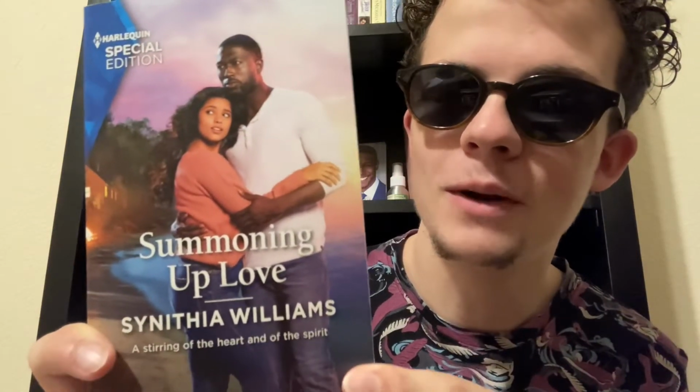First up, Summoning Up Love by Cynthia Williams. This is actually my favorite book of the year so far that I've read, and that cover is gorgeous. I'll just read you a little bit of the summary because I'm all about trying to convince people to read this book because it is so good. Vanessa Steele retreats to her grandmother's beach house to heal after she loses her job and her fiancé. When she finds that Grandma's enlisted hunky Dion Livingston and his brothers to investigate suspicious paranormal activity, the intrepid reporter is skeptical of their motives, but her own investigation discovers that Dion's the real deal, and any supernatural energy pales compared to the electricity that erupts when the two of them are together.